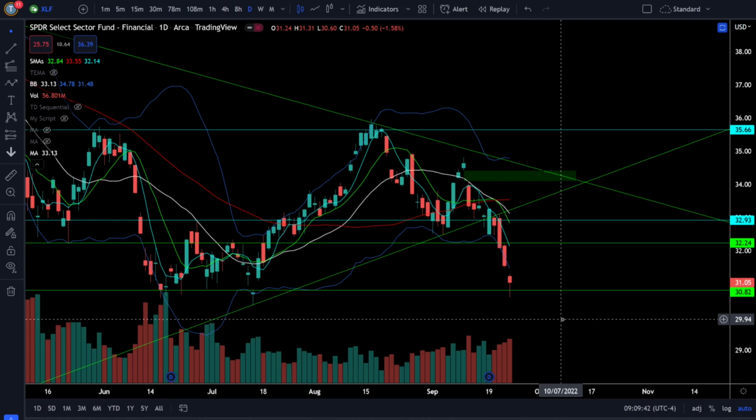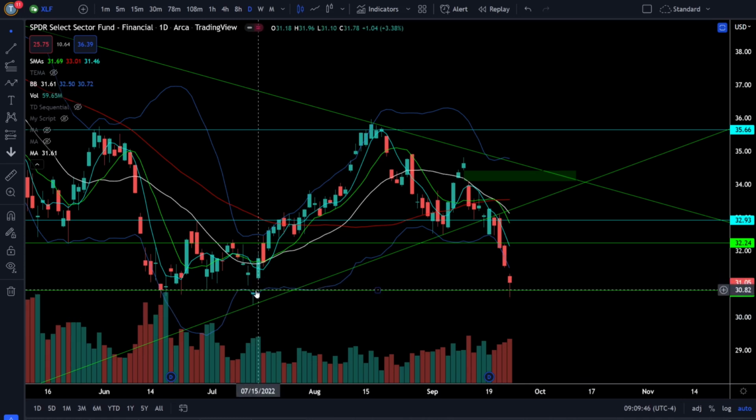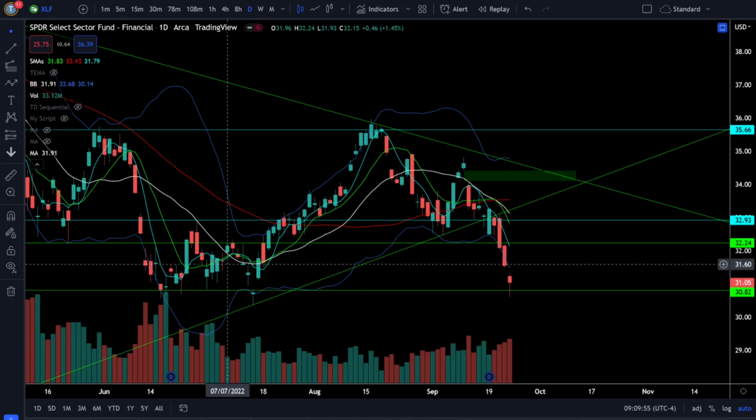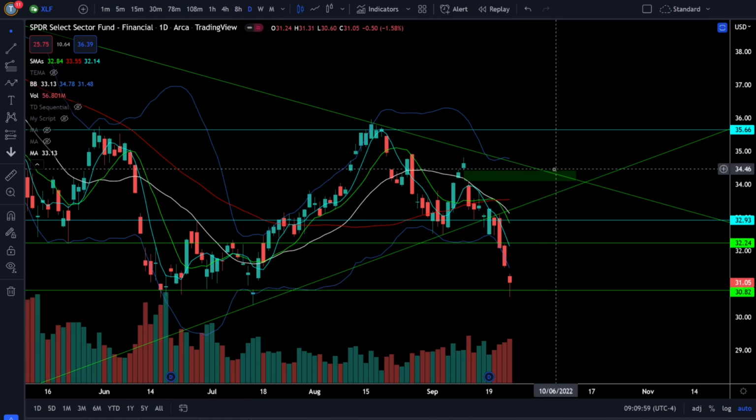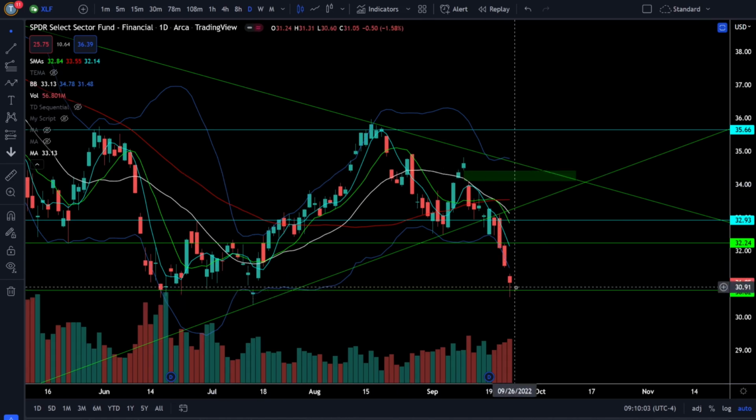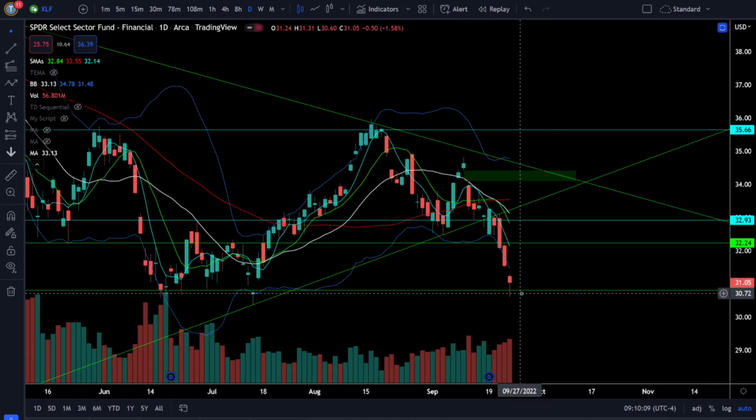On the financial sector, we were down 1.58% as the financial sector has finally closed the gap to the downside, which is just below 31, and so far we are getting extremely oversold as we find support around that zone. With the gap to the downside now closed, it is increasingly likely that we're getting ready to bounce to close the gap to the upside. So this could be a sign that the financial sector is reaching a very nice risk reward ratio for a lot of upside and potentially less downside.